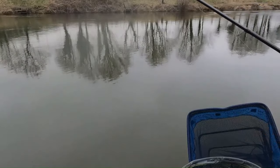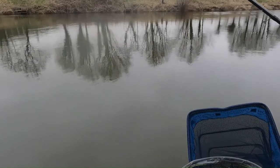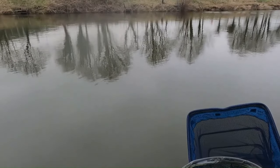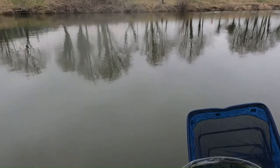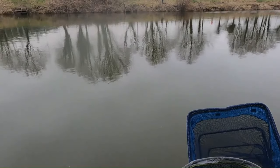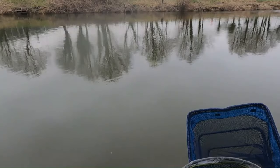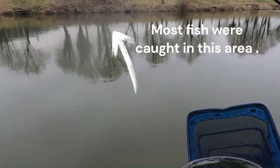Now, I'm opposite the rugby club again. This time I'm a few pegs down from the last time I fished here. And the last time I fished, if you remember, guys, if you watched the video, I caught only small chub. This is what happens on the river. The fish move up and down. You never know where they're going to be, which peg they're going to be in. So that's where I want it.